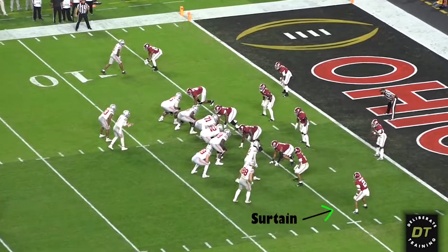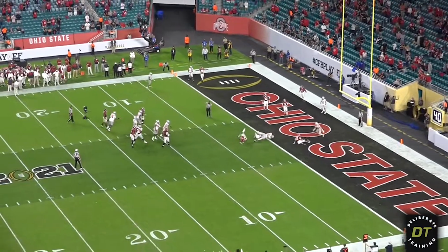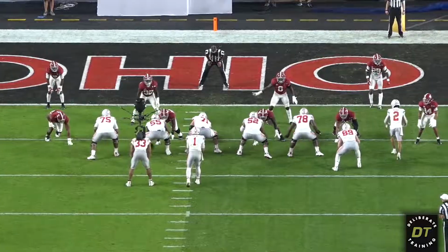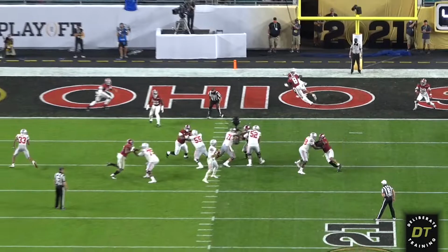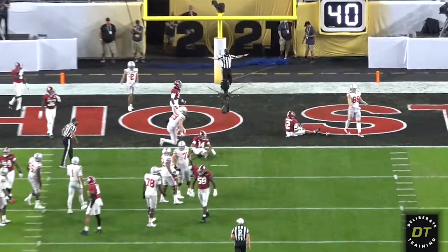Here we have Surtain playing in the red zone. He's getting a double end concept. He squeezed on the route well and drops this pick. I'm sure that he'll tell you himself that he's a better player than this, but he did put himself in position to make a play. Now he's got to finish.